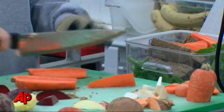From cutting up the veggies to checking on the poop, Maslanka and his crew keep these reptiles, felines, and primates smiling. Noel Waghorn, The Associated Press.